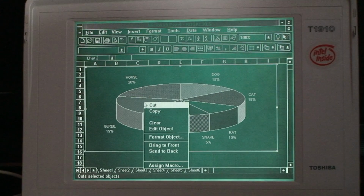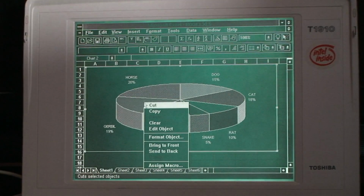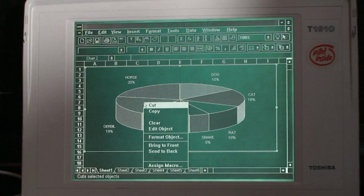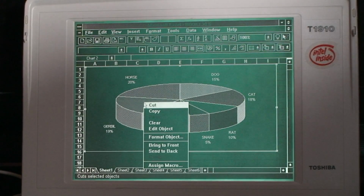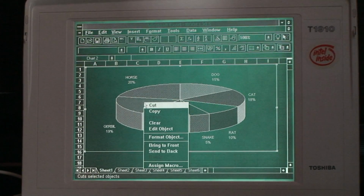So I hope you enjoyed this look at this Toshiba 1910. There will be more on this later once I get the parts to repair it and so on, and I'll do a little bit on that and a little bit on what we can use this for.